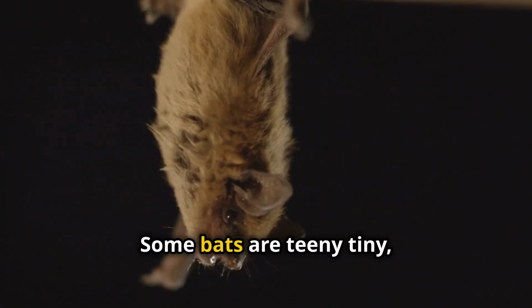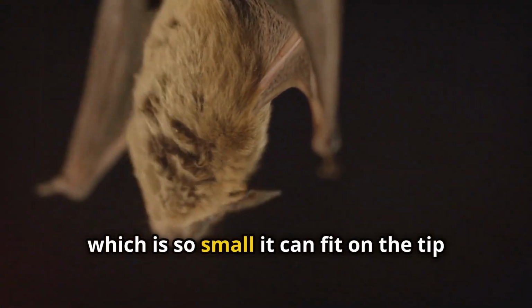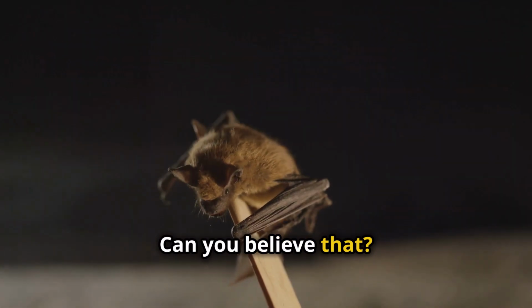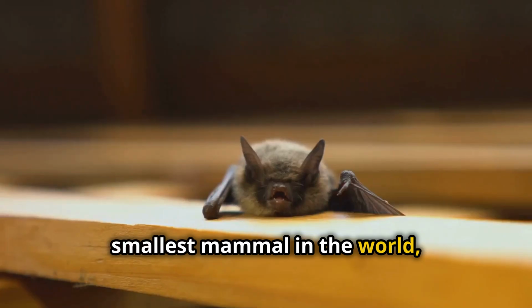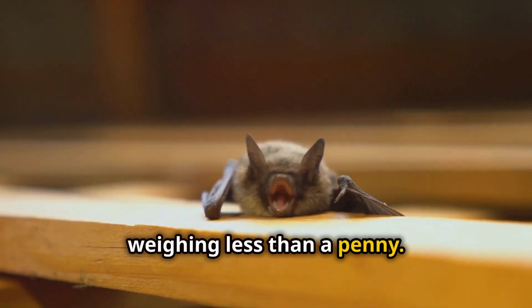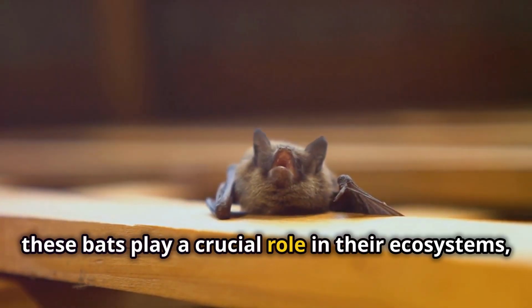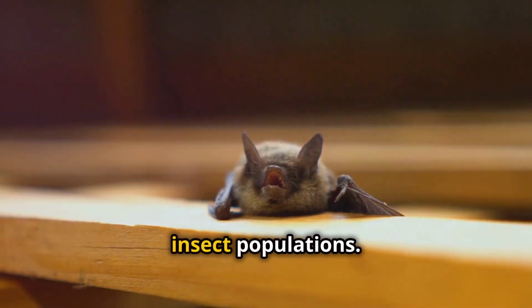Some bats are teeny tiny, like the bumblebee bat, which is so small it can fit on the tip of your finger. Can you believe that? The bumblebee bat is actually the smallest mammal in the world, weighing less than a penny. Despite their tiny size, these bats play a crucial role in their ecosystems, helping to pollinate flowers and control insect populations.